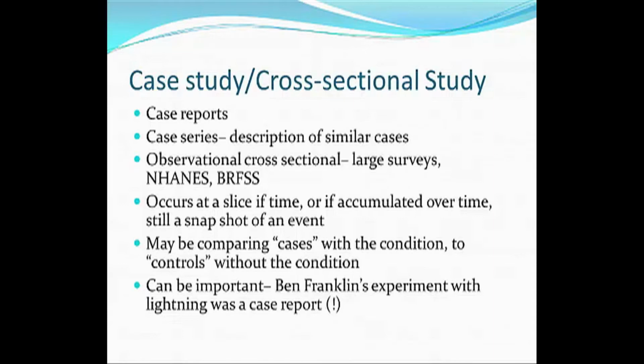So before you say that case reports are no good, they're actually the beginning and the building block of clinical research. So case reports and case series, there are observational large cross-sectional studies, large surveys with fancy names like NHANES and BRFSS. And it's a case study or a cross-sectional study if something happens at a given point in time. Now, interestingly enough, a survey that was done all year long is still a cross-sectional study, and that's sometimes a little bit confusing to people who are in it.